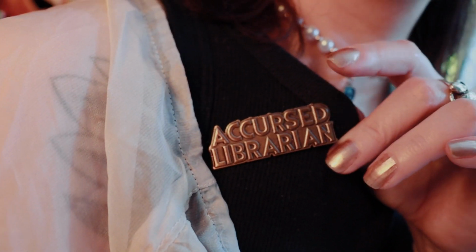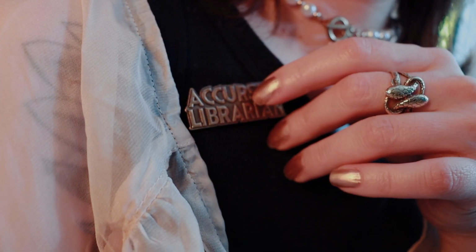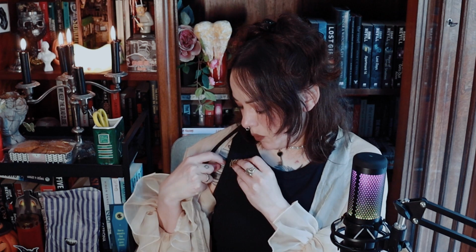So I think I see the pin here and it looks so good, you guys. And it says Accursed Librarian, which means now I can wear this like all the time, basically. So I definitely want to wear it for this unboxing. This is so awesome. This is just so nice.